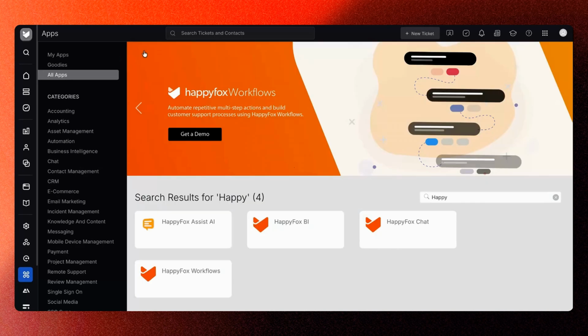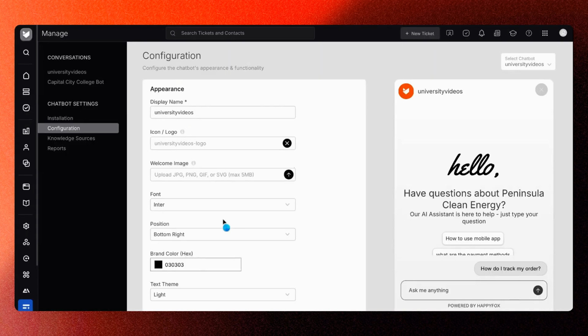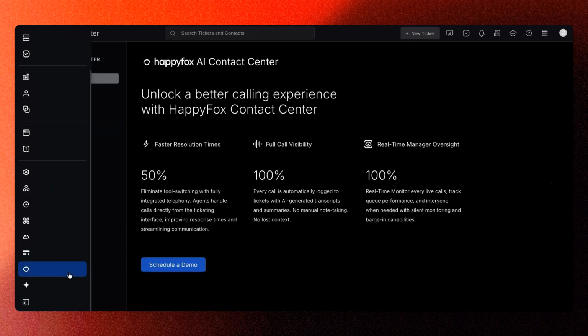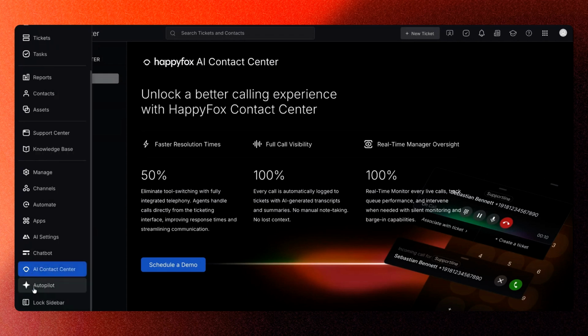Workflows help build complex multi-step automations for processes like cross-departmental approval requests with no-code workflows. Chatbot automates initial customer queries to handle common questions with AI-driven responses. Next, manage phone support efficiently with the contact center, automatically logging calls and recordings within the customer's ticket history.